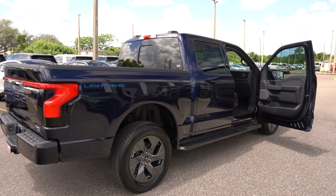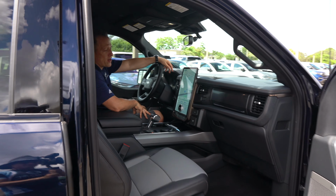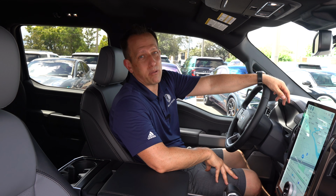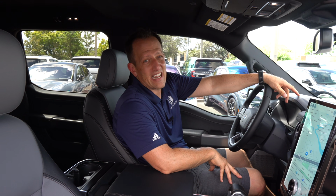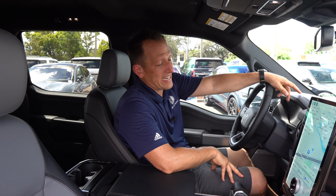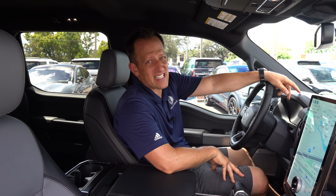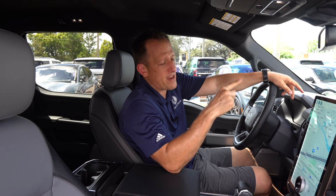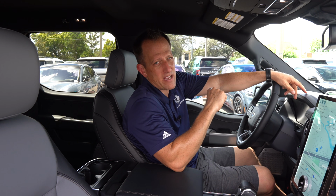All right guys, we're inside this 2023 Ford Lightning Lariat trim. I know you're saying to yourself, well Joe, I think I'm ready to insert the plug, not pull the plug, but insert the plug because I want to go get an electrified vehicle. I got to have a truck. I'm not driving anything else. I think I'm liking this F-150 Lightning. How much is it? Very good question. MSRP for this particular one, $74,800. Let's see what you get for the money.